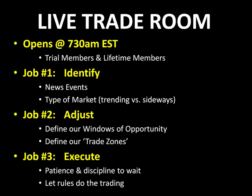We're going to perform 3 very simple jobs that we perform as James Wave traders. The first job is to identify. At 7:30, we identify things like news events and what type of market it is that we're seeing so far in order for us to then apply job number 2, which is to adjust to what we've identified already. So now knowing what news events we have to worry about, we define our windows of opportunity, we set our alarm clock to avoid those times in the market. We also know what type of market it is, whether it be a trending market or a sideways market, and of course we adjust accordingly by defining our trade zones and usually by changing the way in which we manage our trades ever so slightly.